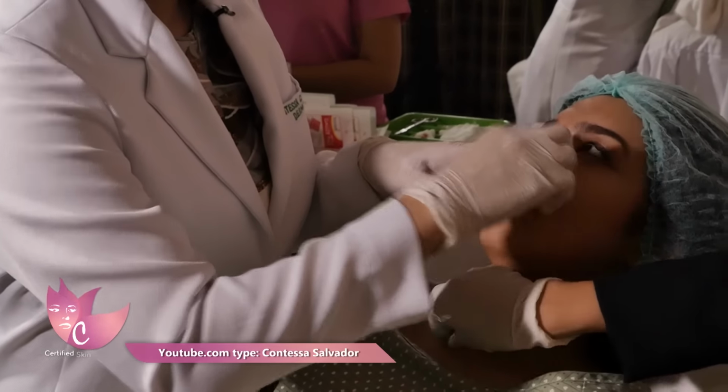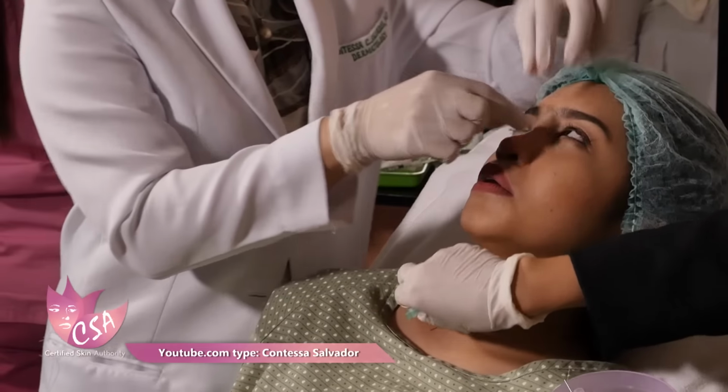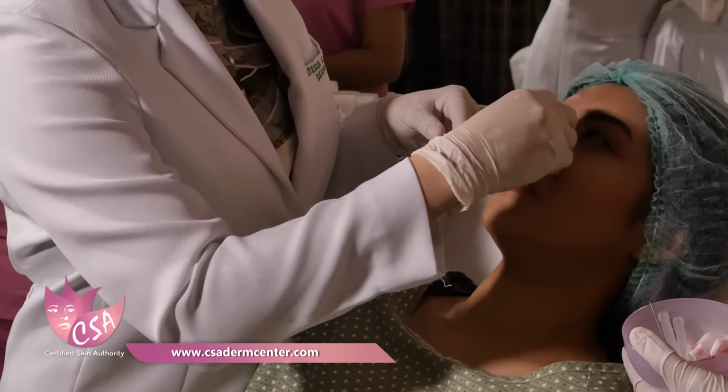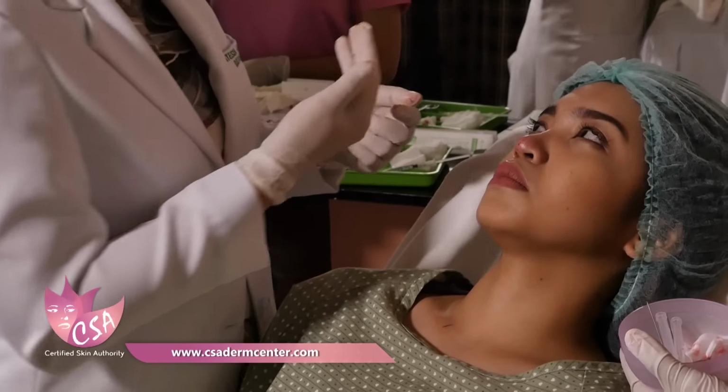So we had inserted three threads, but I can already see a formation. Nagkakaroon na siya ng contour. So actually, we need more. So it depends, case-to-case basis. More threads, please.